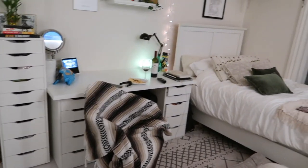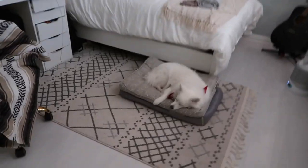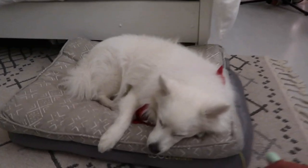Here's the update on the room. I finished cleaning. Elvis is here with me. He's gonna sleep with me tonight.